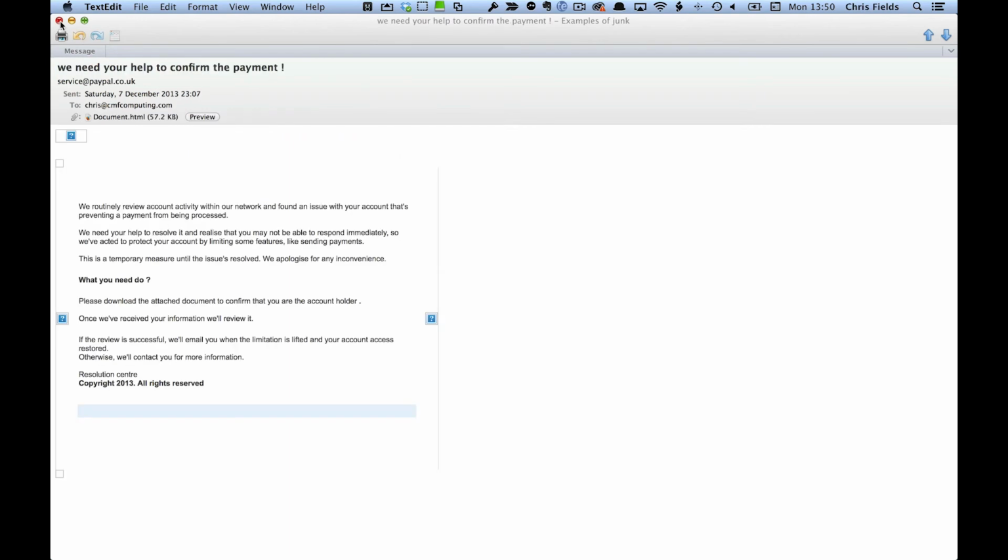This last one is different. Okay, there's no branding, which should warn me, but there's no button to log in anywhere. On this occasion, they've attached an HTML page for you to fill in. Now I've looked at this page, and it's another exploit. The page looks exactly like the PayPal login screen, but when you hit the login button, it'll fire your information off to the bad guys.